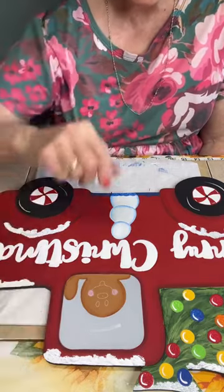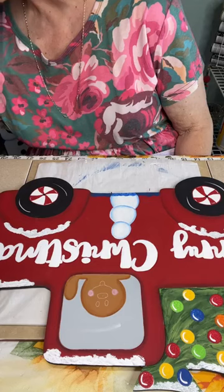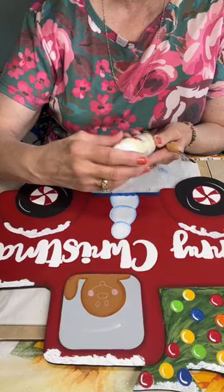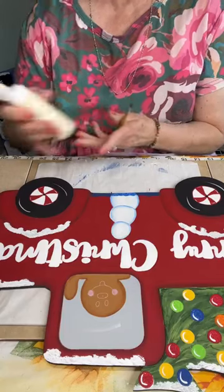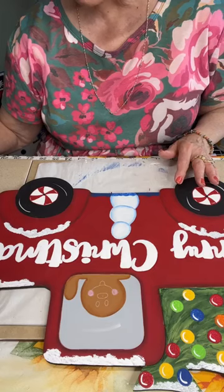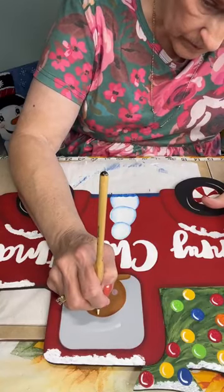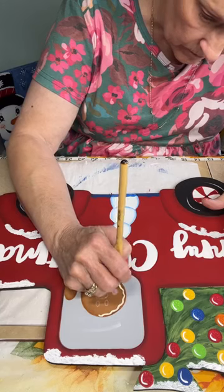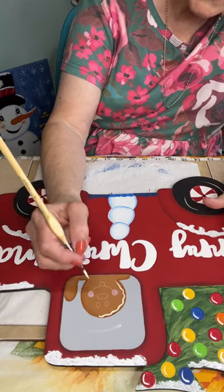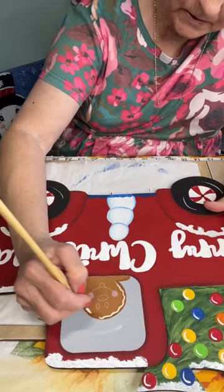Okay, I'm gonna save the black for last. Let's go ahead and do the frosting around him. See which brush I want to use for that. And I'm gonna use Apple Barrel Antique White instead of the bright white. And I'm just switching to a round. Let's see. Do I want to go all the way around his arms or stop at his head and just put some across his hand?